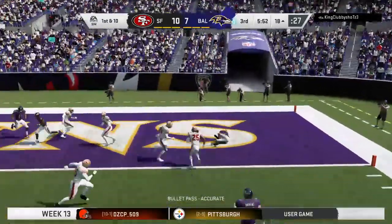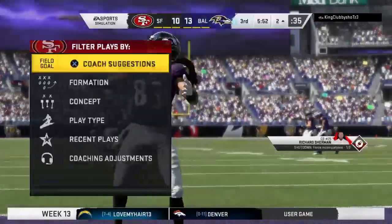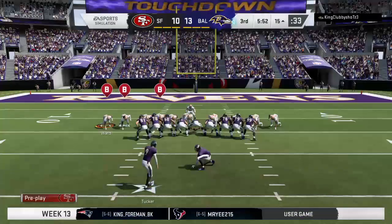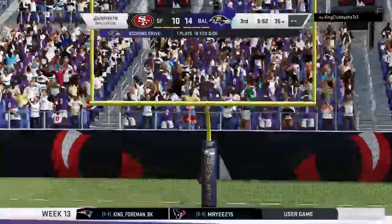Eluding the pressure right. And this is caught. Touchdown, Baltimore. Willie Snead with touchdown number 8 on the year. And the Ravens have retaken the lead. Tucker now to add the point after. And that makes it 14-10.